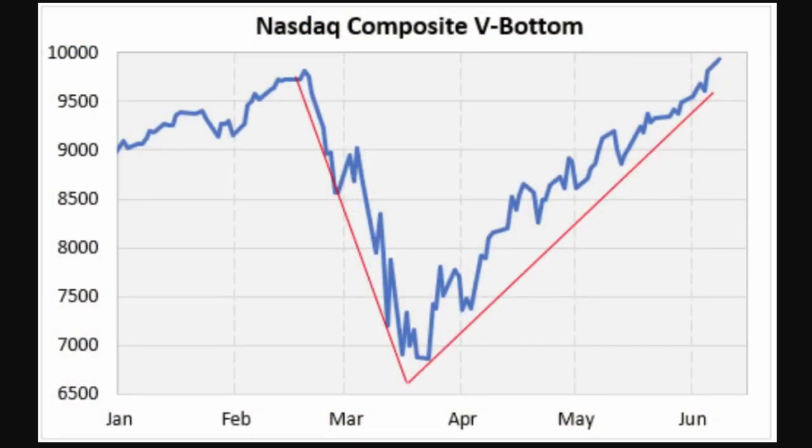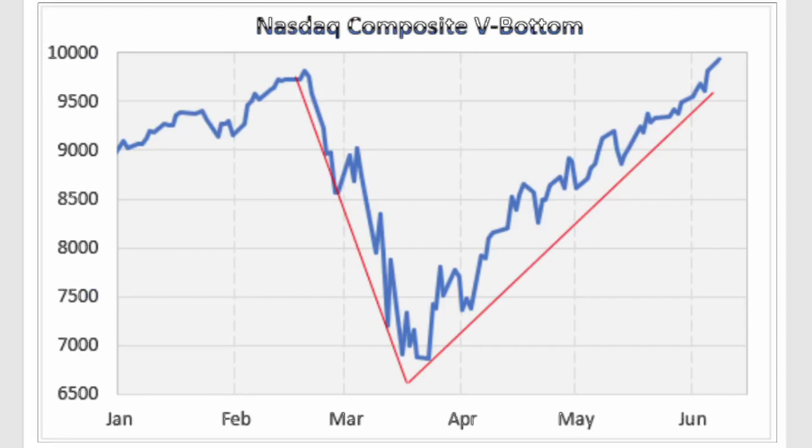Looking at this chart of the Nasdaq, you can get a quick idea of why it's called a V bottom and recovery. But will this help give us an idea of future performance? Let's take a closer look at the Nasdaq Composite.